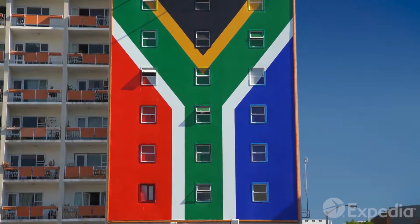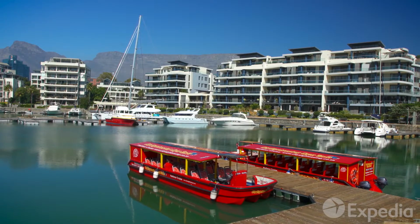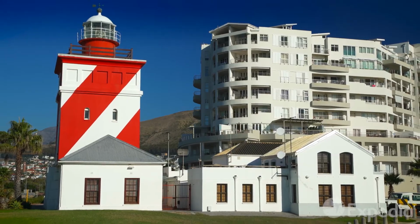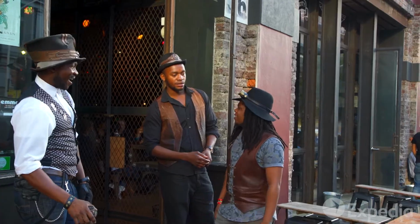Post-apartheid South Africa is often called the Rainbow Nation, and like a pot of gold at the end of that rainbow, diversity, transformation, and creativity shine out from the city's downtown streets, from its businesses, from its very walls.